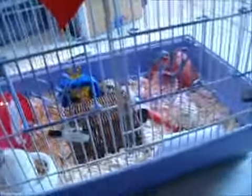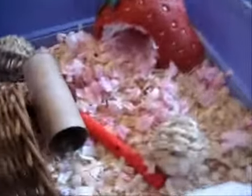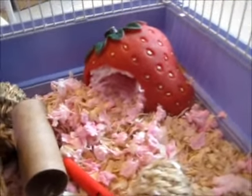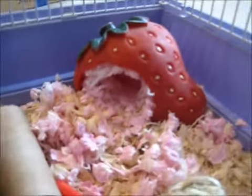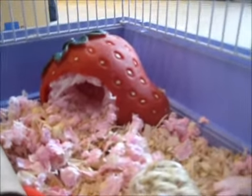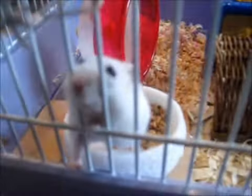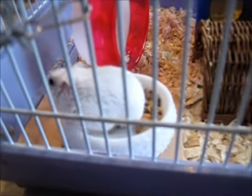Okay, getting on to the point of this video. So, as you can see, here is the bedding. Holly kind of took most of it when I scattered it around, and she brought it near her house. I think there's some inside of it. I'm not really sure what she did with it, but she just brought all of the bedding towards her house.